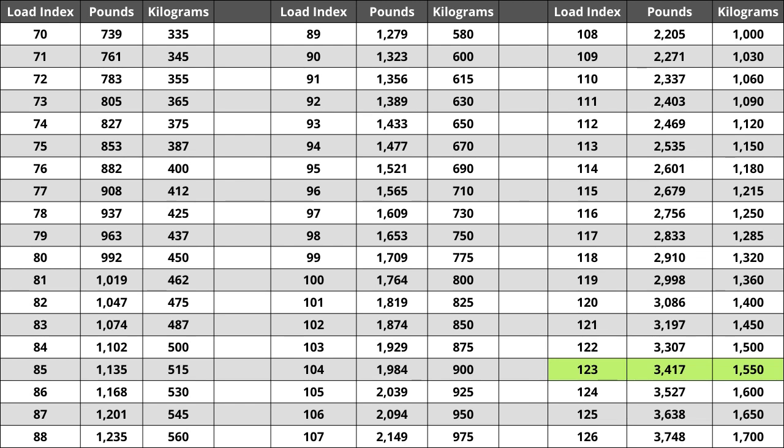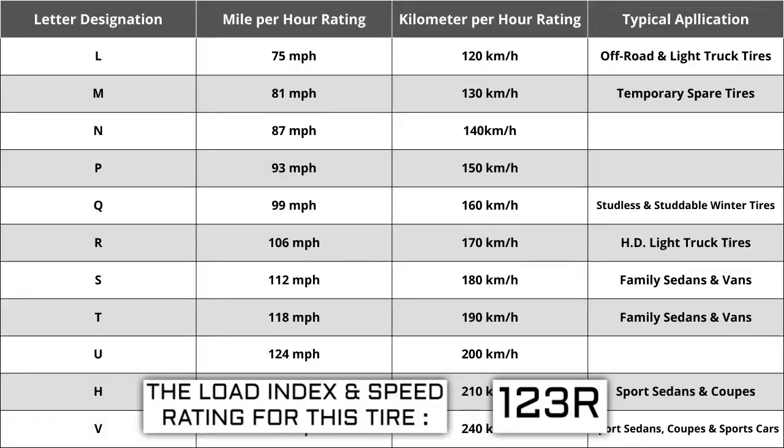Located next to the load index we just talked about, there is a letter. The letter R is the speed rating for this tire. This is the maximum speed sustainable for the tire. Each letter has a corresponding speed rating approved by the Department of Transportation and the tire manufacturer. Alphabetically, the speed rating increases as the letters advance from A to Z, except for the letter H, which we'll explain in a minute. The most common speed ratings range from L, 75 miles per hour, to W, 168 miles per hour. High-performance racing tires speed rated 168 miles per hour or higher are marked ZR.